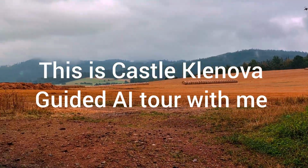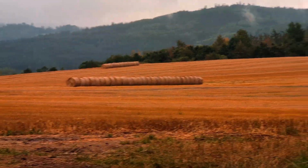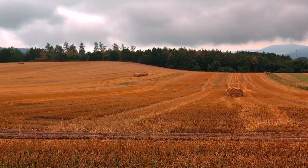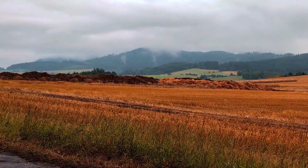Okay, so tell me about something about Šumava. Šumava, that is a national park of Bohemia. Šumava National Park is a beautiful place in the Czech Republic, right? It's the largest national park there, and it's known for its deep forests, glacial lakes, and peat bogs.